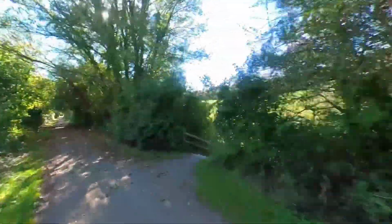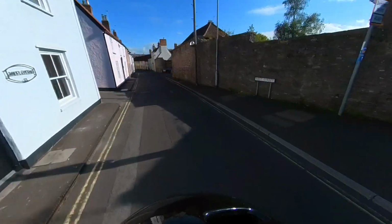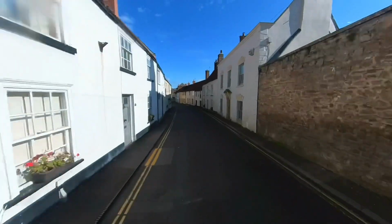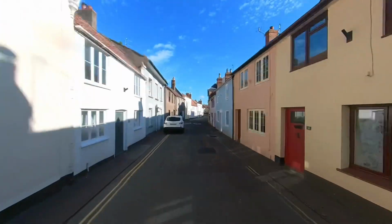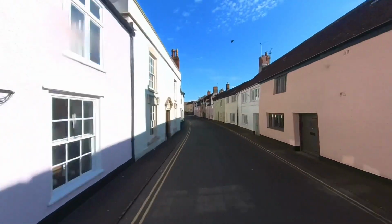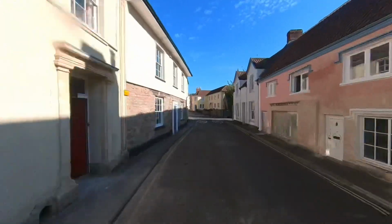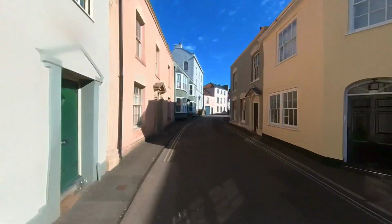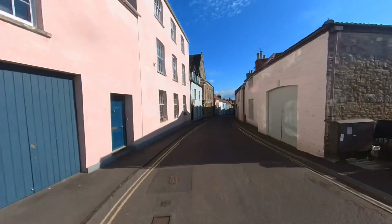I'll film the road through there, because it's very old town, lovely architecture. Okay then, so here we go, as promised, the lovely town of Axbridge. This is the main street, which is still a part of the Strawberry Line, into the square at the bottom. I remember the first time I came here, I knew nothing about the place at all, and it was a very, very pleasant surprise just to ride through here.